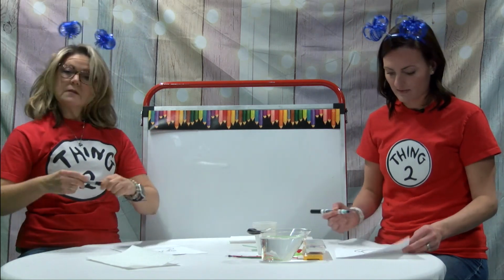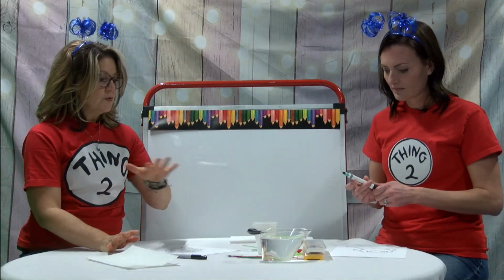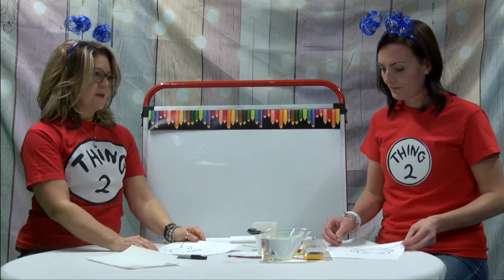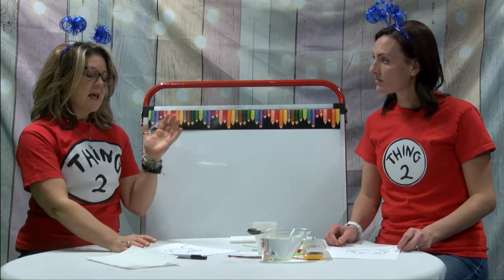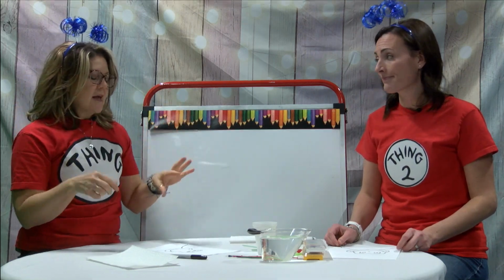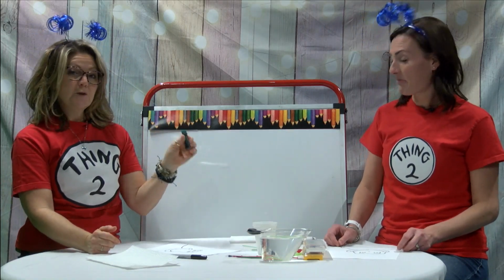All right, as you can see, our things are red, so we can just simply do red painting, but we'll get to that later. Let's do the fun part. We're going to make our own watercolor because our things have bright blue hair. So I went searching through my kitchen cabinets and I found some turquoise blue food coloring.